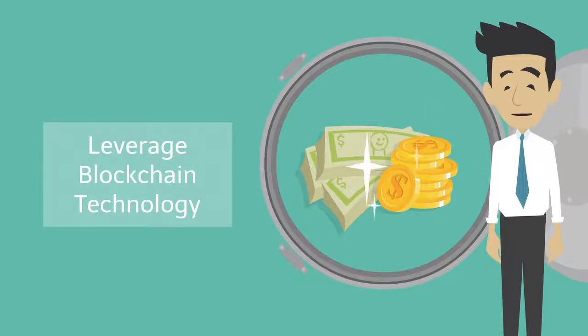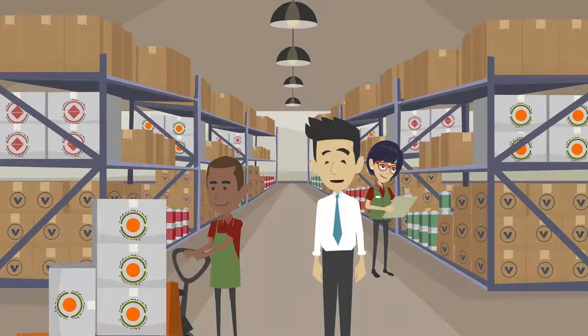Or, as Walmart recently announced, you can use blockchain to track produce from farm to retailer. Blockchain technology can also help track inventory and assets to improve supply chain efficiency. And it has applications in IoT, where it can register and verify devices to enhance security, and in contracts, where businesses can use it to fully automate the verification and execution of contract agreements.